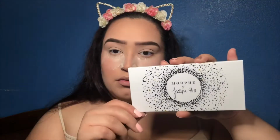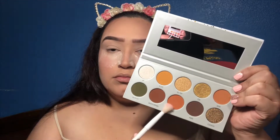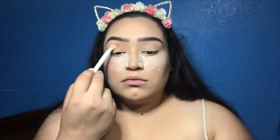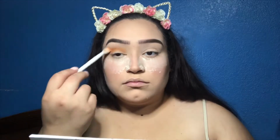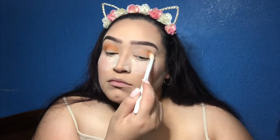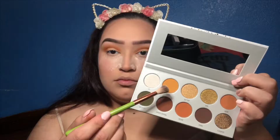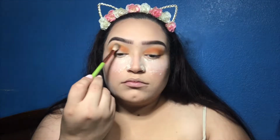For the eyes, I'll be using the Morphe Jaclyn Armed and Gorgeous palette. For transition, I'll be using the shade Secure. So far, I'm really enjoying this palette, and I'm happy that I bought it. The next shade I'll be applying is called Axis.